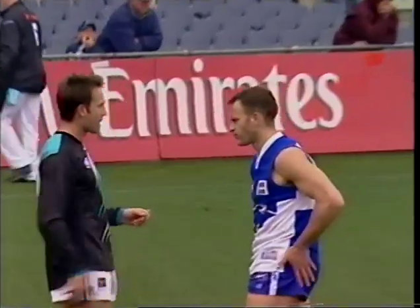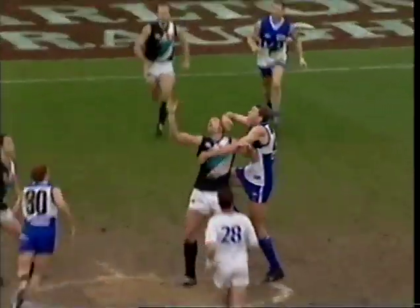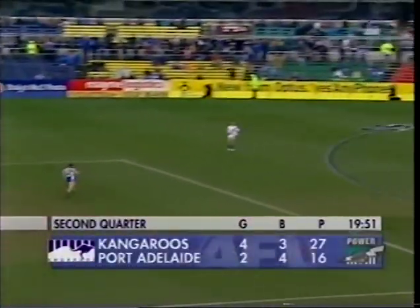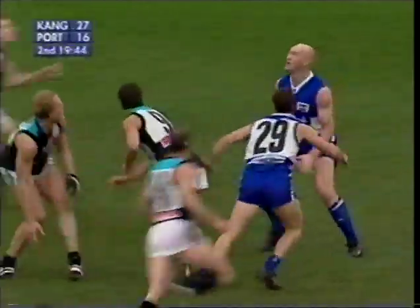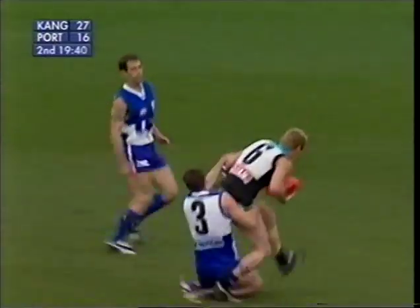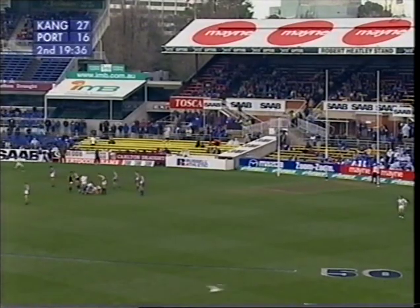Mental application. The Roos came out really switched on and prepared to do the team thing as we start the second term. The margin is 11 points in favour of the Kangaroos. Guerra gets the first effective disposal of the term. Kicks it towards half forward. It bounces to 50. Corns tapped it on, kept it alive. Carr to Stevens. He runs to 40 metres out, pulls it back to Schofield. And he marks about 25 metres out directly in front.